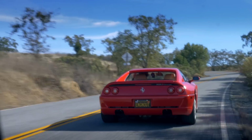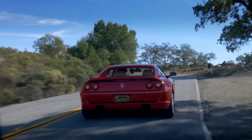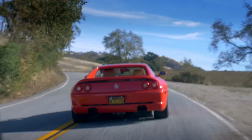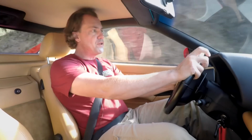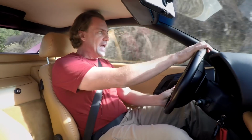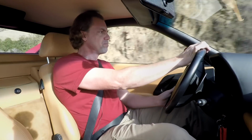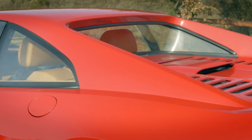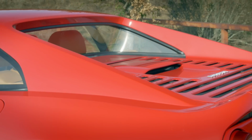They actually broke with the nomenclature for this car. Prior to this car, think of the 308, for example. That was a 3-liter, 8-cylinder, 308. The 348 was a 3.4-liter, 8-cylinder, 348. This was a break because they were super excited about the fact we have 5 valves on this head.